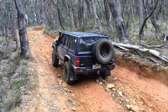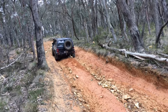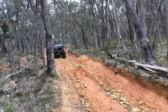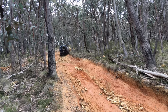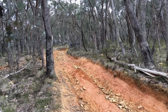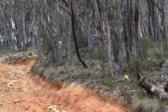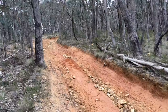Now the Hilux didn't make it. So the Jeep's going to do it again for him. He loved it. He's going to do it again, in the V8 with the big tyres. Pretty light car too. Oh, spinning them up there now. With a locker helps. And I think that concludes our fun on this track for today.